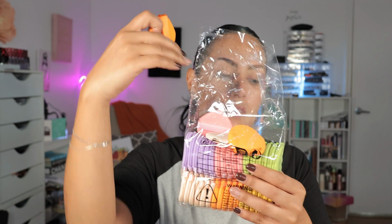Update on the sponges. You have to try them if it sparked any interest when I did the haul. This was filled to the top. I held on to these so that I can show you I'm using them. Yes, they're kind of like one-time use unless you want to take the time to wash them. I don't. With the amount of times I do makeup, sometimes I'm doing 2 to 3 makeup looks in one day just so that I can pre-film. It gets to be a lot.